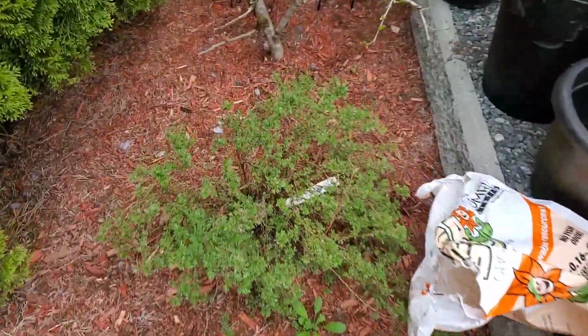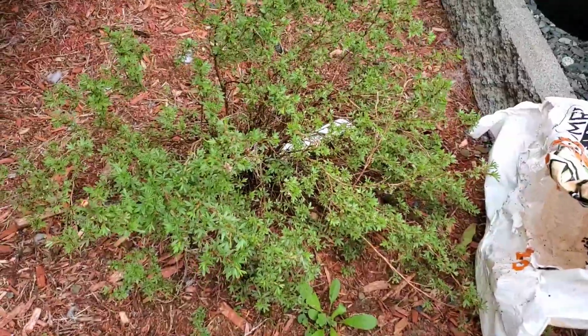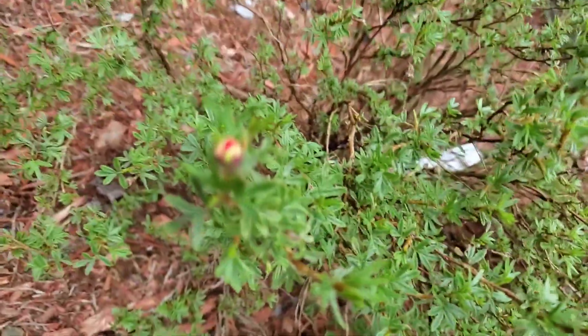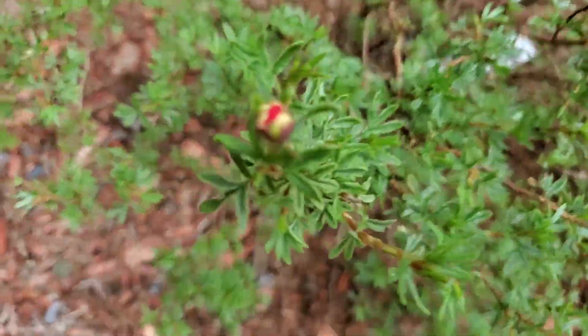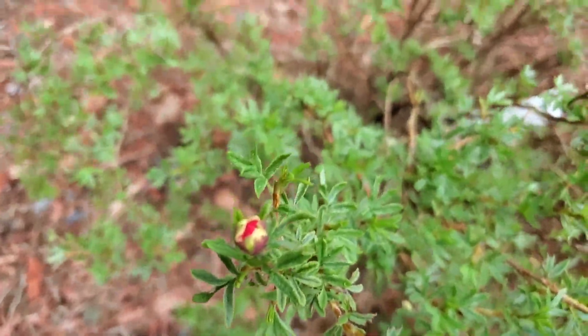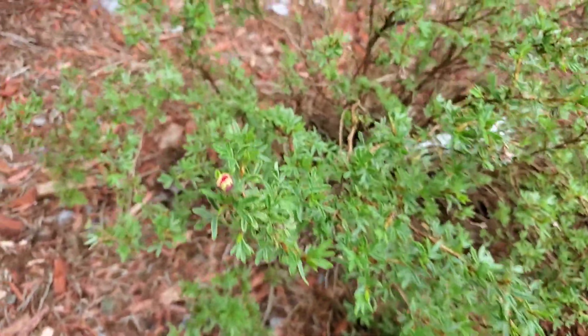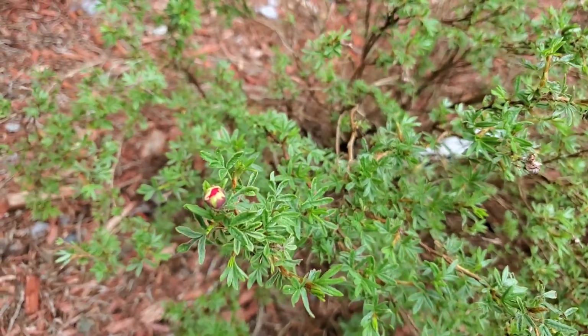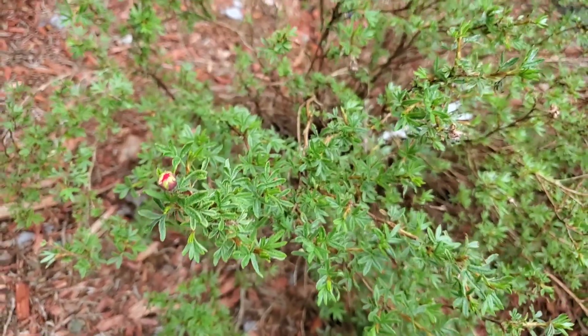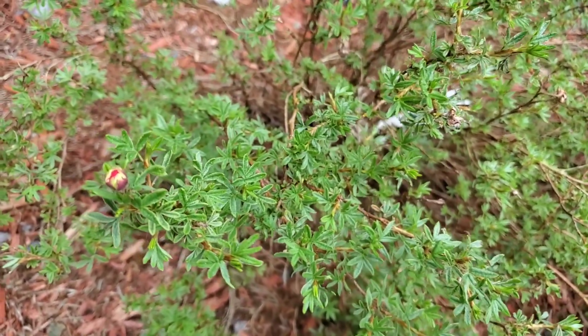Behind it, we have another rock rose. This one is pink, but it doesn't have any blooms yet. Although, look at this blossom that's formed. I don't know if you can see that. It looks red and yellow to me, which is so weird, because this was definitely a pink bloom before. So I will keep you updated as to what this turns into.